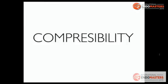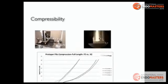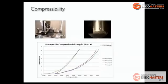Now let's talk about compressibility. Compressibility is a characteristic that we can find in ProTaper Next. It's the capacity of a file to perform like a spring. So the file has resilience, and this is really good because when we have, for example, a torsional stress, this stress is reduced because of this spring performance. These files, ProTaper Next, reduce torsional stress a lot due to this capacity of compressibility.